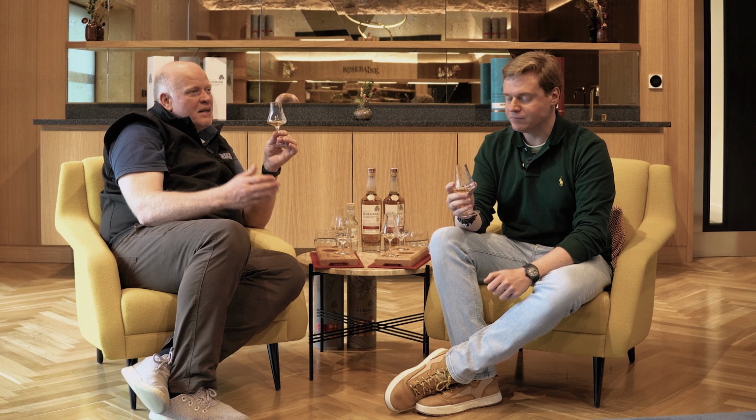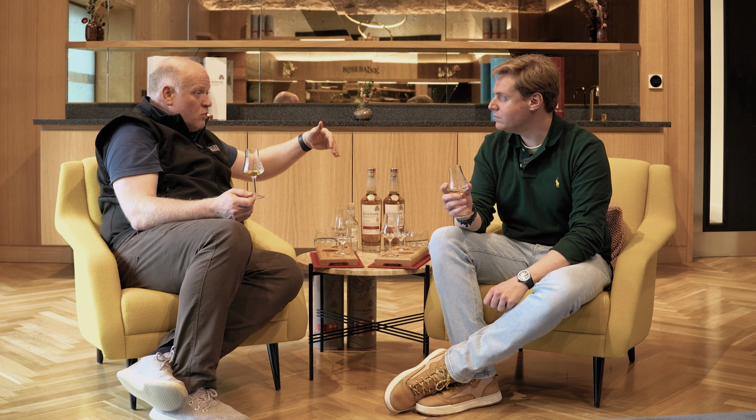Yeah, I'm loving that. But the key thing about Rosebank, you're never going to get massive diversity because we only have the cask we have. And we don't want to be re-racking casks because it's such a delicate spirit. We want them to shine, because it's an amazing whiskey. So you're not going to see big color differences in these age ranges, because we only have what we have.